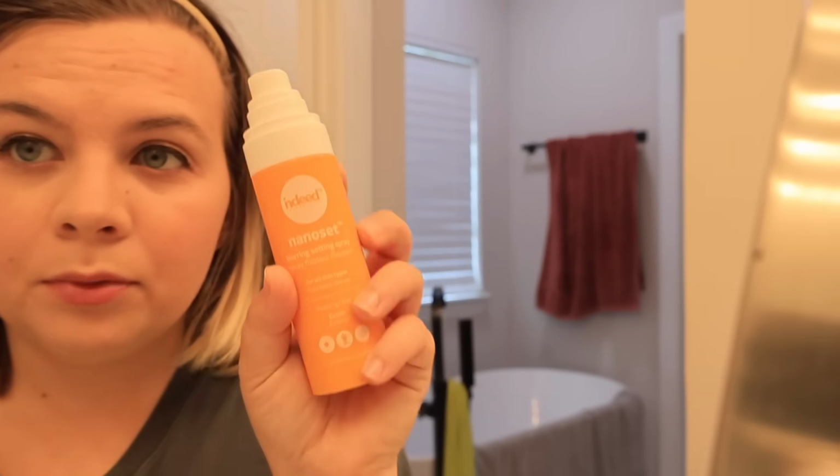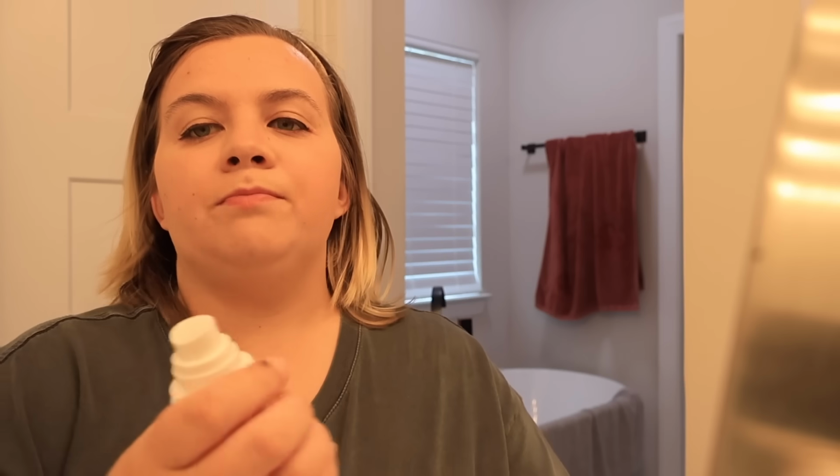I'm gonna put on this blurring setting spray. This brand sent this to me somehow. I have no idea how they did it actually. I didn't give them my address. It just showed up at my door.